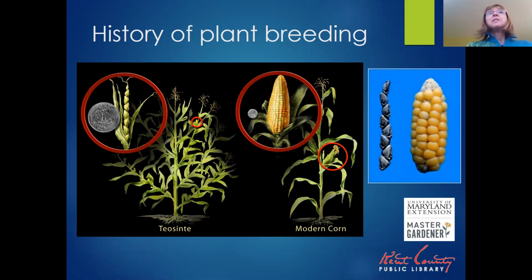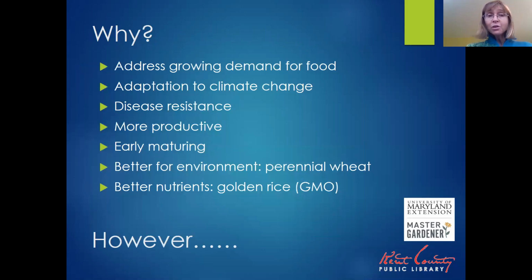The things we do. So anyway, why do we do this? Well, we do this for a variety of reasons, right? Because we all need to eat at the end of the day. So we do need to meet the growing demand for food in our global population. And then there are other advantages. Our climate is changing. So it may be nice, especially if you're looking for ornamentals as well as vegetables, to find a plant that will adapt better to the climate that you're in, that will handle drought better, or handle our torrential rains better, or our increased temperatures and won't bolt as fast.